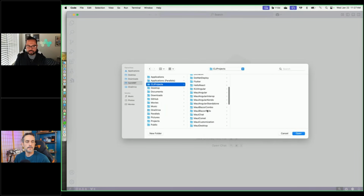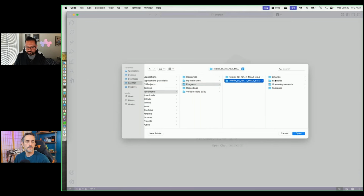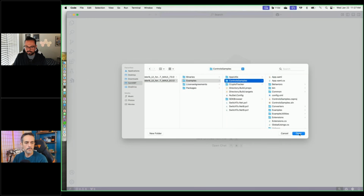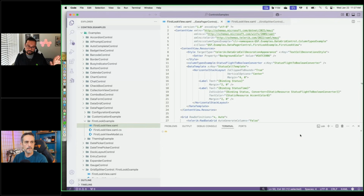Okay, so where do we even begin? Let's start with MAUI and Blazor. Actually, let me go back and start with where things are with MAUI for a second. This is straight up native. So what I'm showing you is the latest version of our Telerik UI for .NET MAUI. I'm going to pull up the control sample.